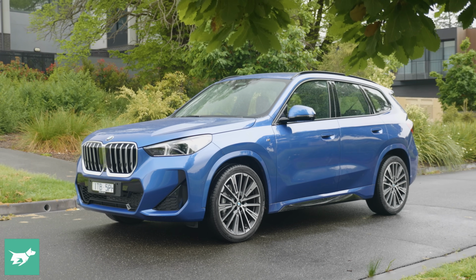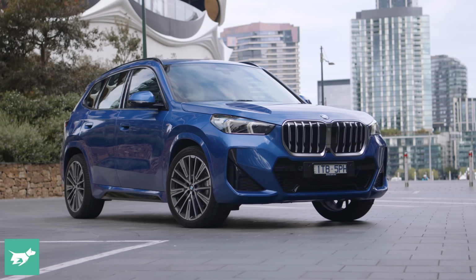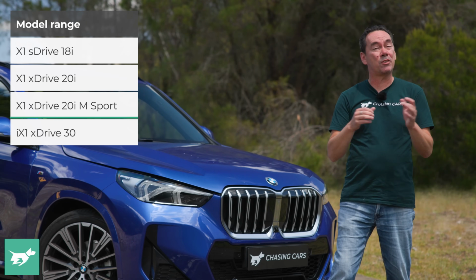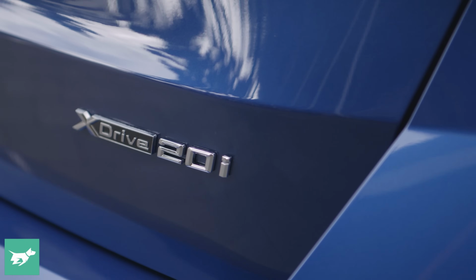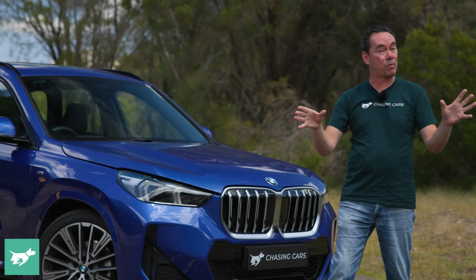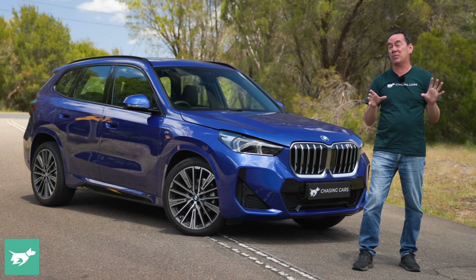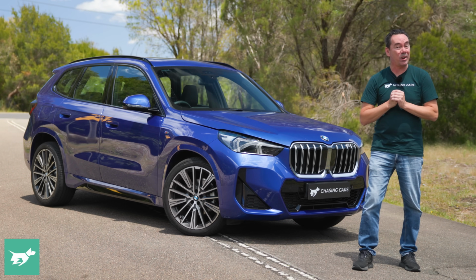This new U11 generation is more expensive than the F48 one that it replaces, though it is much larger and comes with a lot more standard equipment. We've reviewed the entry xDrive20i before, but this is the top spec xDrive20i, which clocks in at $65,900 or 12 grand more. However, those who are curious about the mid-size X3, if you want petrol and all-wheel drive, it's going to set you back north of $90,000.